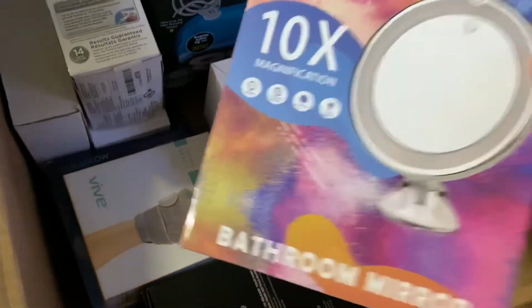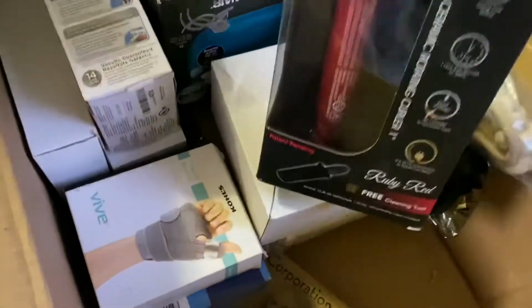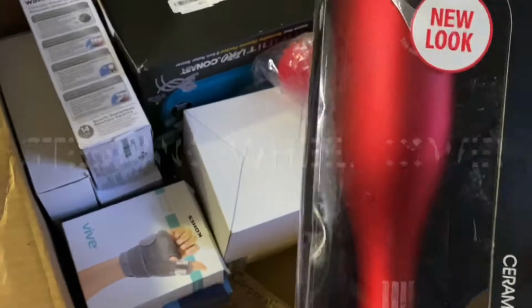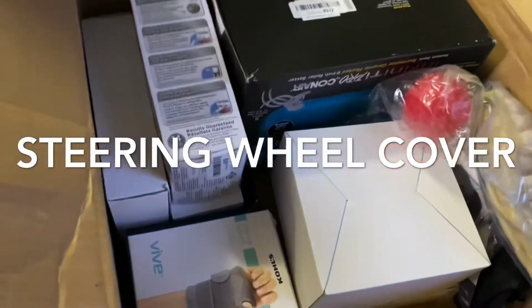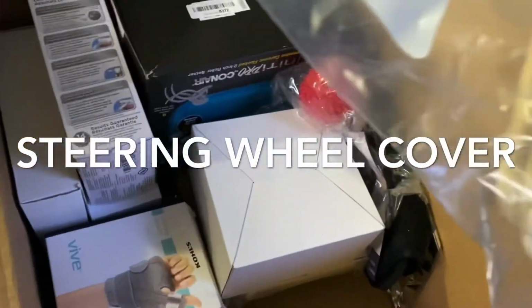10X bathroom mirror. The spinning curl. These, I have one of them already. I don't know if this has been used. More than likely, yeah, looks like it has been. So anything that's been opened totally decreases the value.